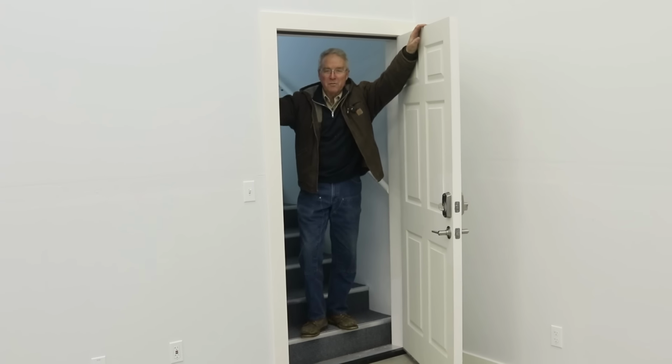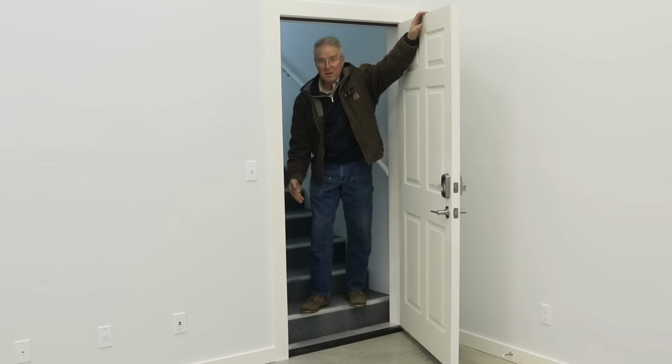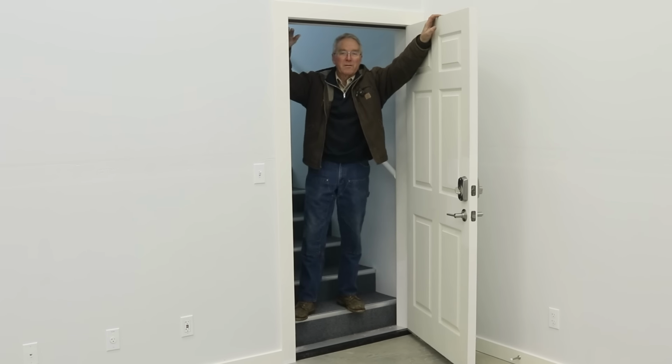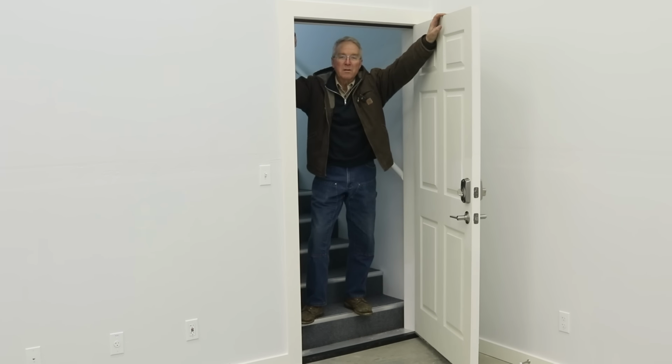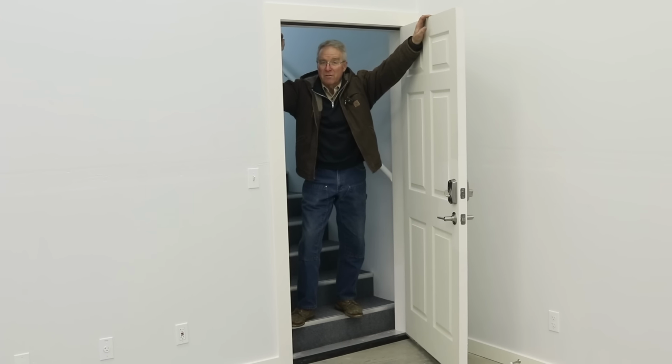Here's what's wrong with this picture. If you draw a line down the nose of these steps, it's supposed to be 6'8" from where you're standing to the top of the door, and instead it is 6'3". Now the inspector did not recognize it, he didn't catch it, he didn't force us to do any changes.